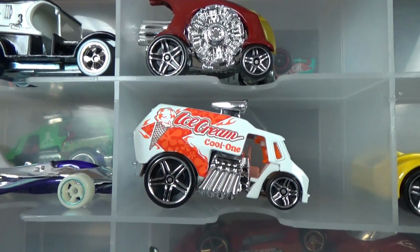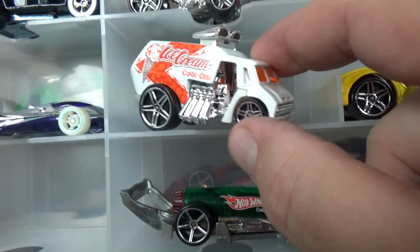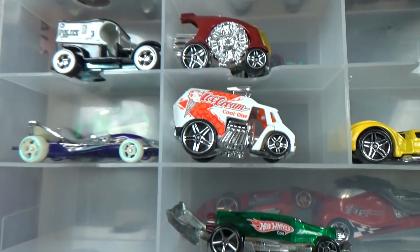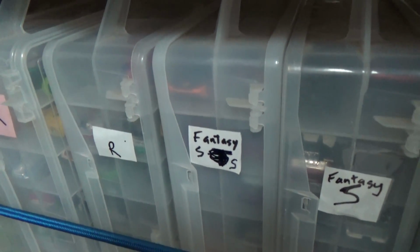Another person suggested Dairy Delivery. Again, it's a cool one. Dairy Delivery doesn't fit on the track, so I let them know so they can make another suggestion. And last up, somebody suggested Speed Slayer. Well, you know what? There are so many Hot Wheels models that start with the letter S. There's just so many of them. So I'll be honest with you.